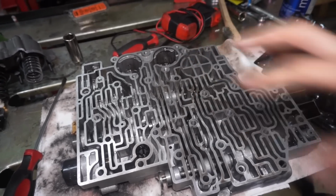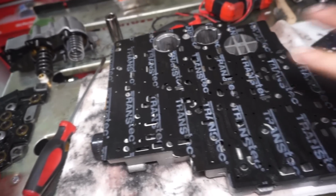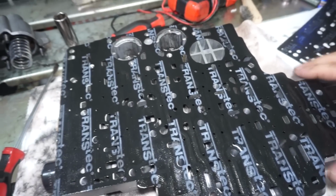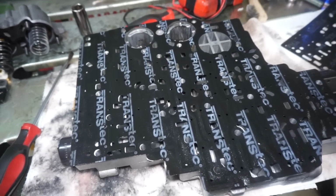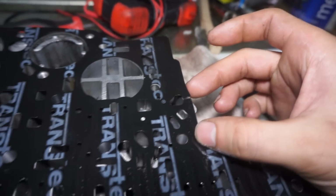This is the case side of the valve body. So typically you would have this gasket down, a separator plate, and then this gasket, or actually the opposite. This goes down here, the separator plate, and then this goes on top of the separator plate. So one thing that I did find as I was pulling this apart, and I don't know if I did this now or if I did it before when I did the rebuild, and I swapped this stuff all before, but there is a tear in the gasket right here.